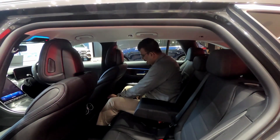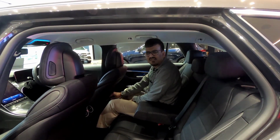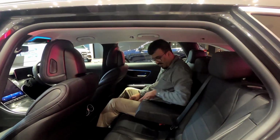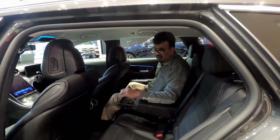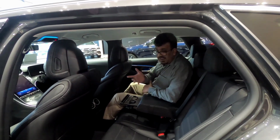A must have, as you see, is the phone holder. Oh, my phone just disappeared. Rather not keep it there, you know. The place where you can keep it is here, as long as you don't have the phone in the case, which is just not going to fit in as well.